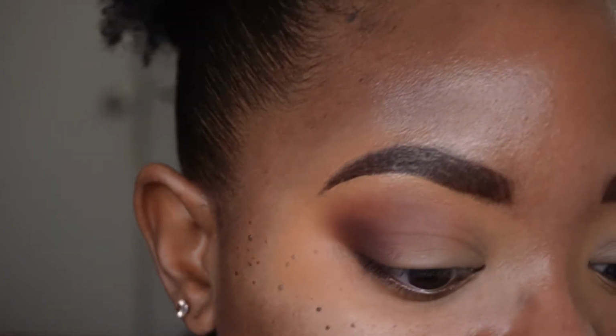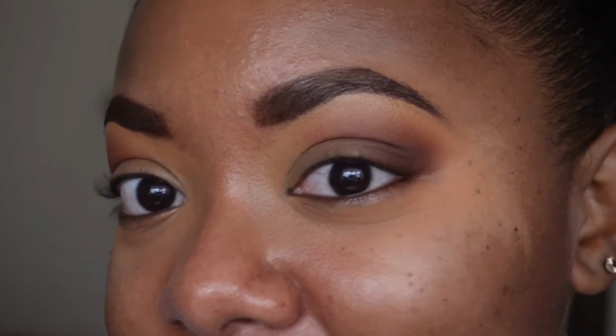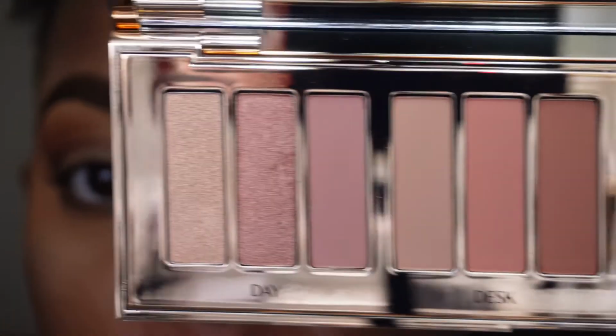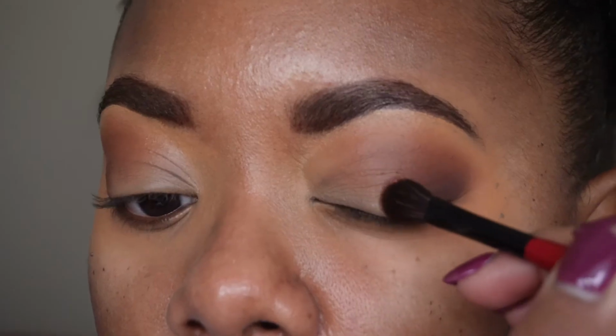I am loving how this is blending. Charlotte can be hit or miss with me, but this Pillow Talk palette, I see why it's a holy grail and it's one of her OGs. Okay, Charlotte Tilbury. Now for my lid, I do want to play around with the two shimmers here. So I'm first going to go in with this pink shimmer and put that in the center of the lid.